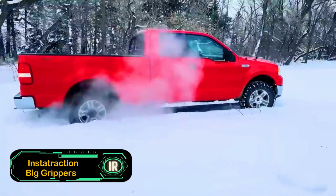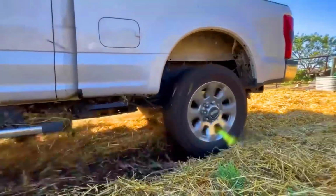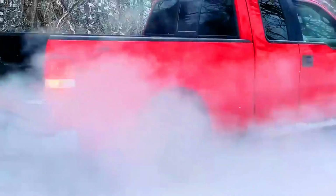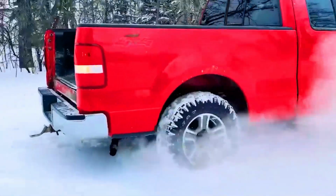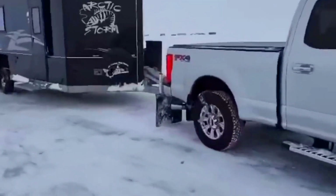Instatraction Big Grippers. Sliding on an icy road. It might seem like the only option is to turn off the engine and call a tow truck. Sure, you could also recline the seats and sleep until spring, but that's not very practical. The quickest solution is to put big grippers on your wheels. These are like classic chains, but easier to use and gentler on your car.